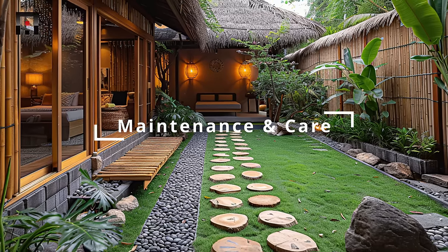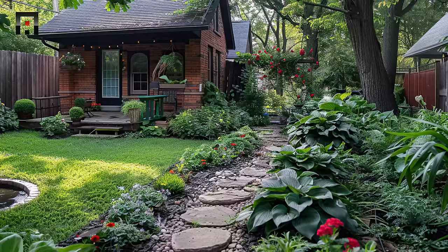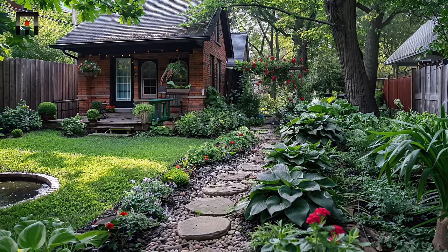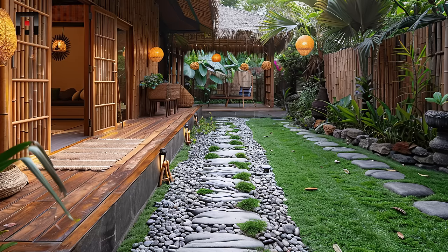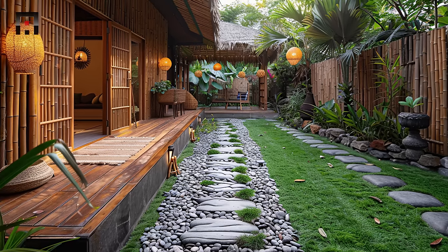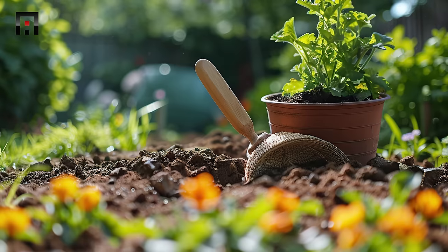Maintenance and care. While a tropical front yard can provide a stunning visual impact, it's important to consider the maintenance and care required to keep your oasis thriving.